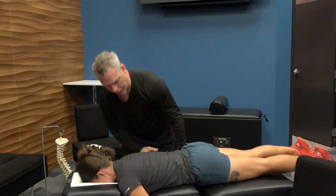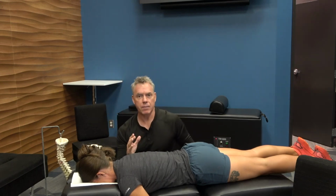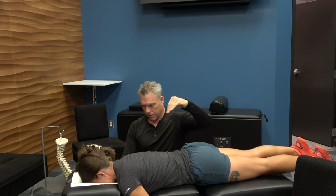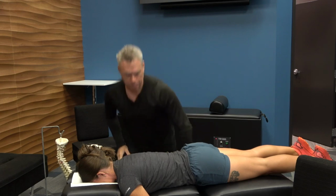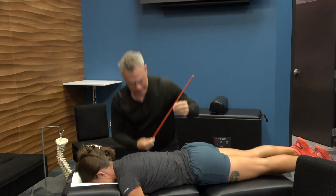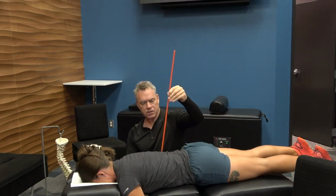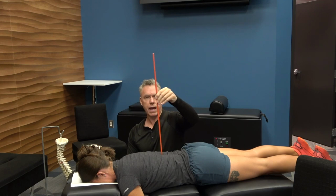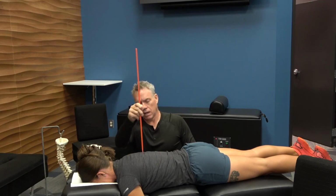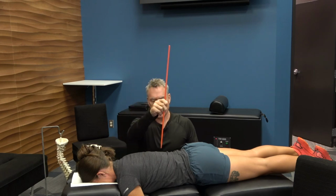You see how I'm kind of jamming it? Yeah, it's jamming it. She doesn't like that. Okay, so that is why the line of drive here, and let me get my pointer. Okay, I love this thing. The line of drive has to be this way. You cannot push straight down. So here's the line of drive here, line of drive here, line of drive here.